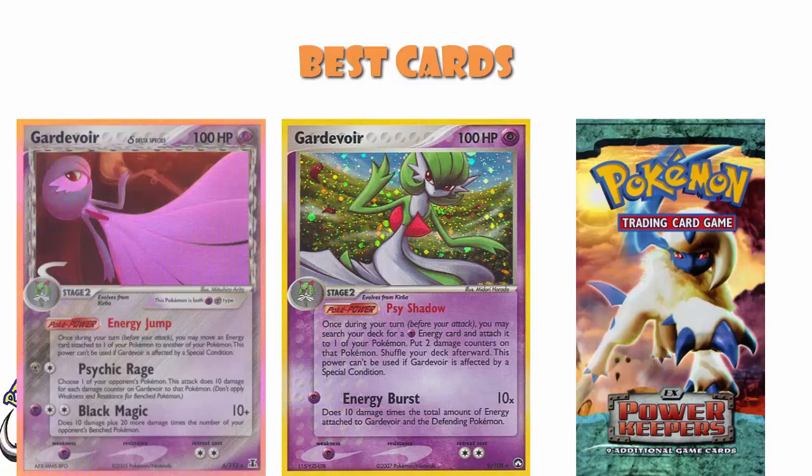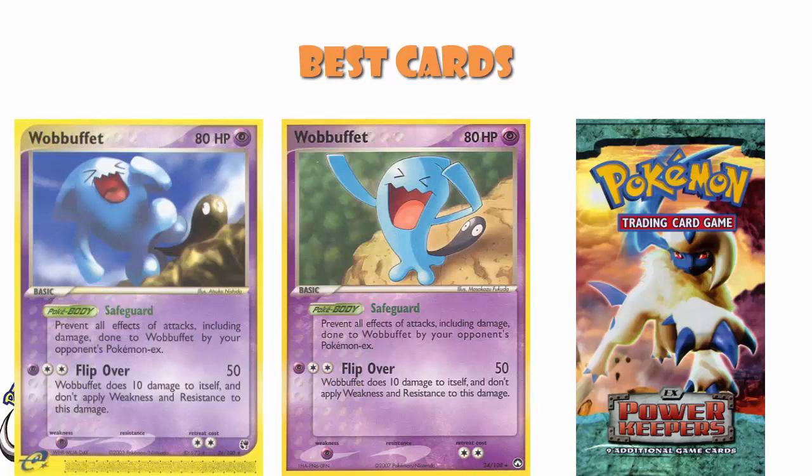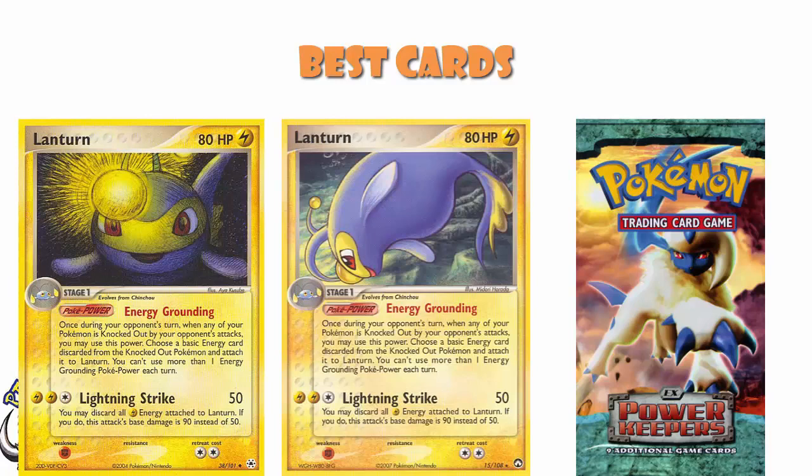We saw that Wobbuffet got a really nice reprint. This is the one that prevented all effective attacks, including damage, done to Wobbuffet by your opponent's Pokemon EX. So that was really nice as a safeguard Pokemon. We saw that Lantern saw a little bit of a reprint. Now that had the Poké Power Energy Grounding, and essentially when any of your Pokemon was knocked out by an opponent's attack, you could choose a basic energy card from the knocked out Pokemon and move it over to Lantern. Then for free energy, you did 50 damage, or if you discarded all lightning, you did 90 instead. It was a very cool attacker.